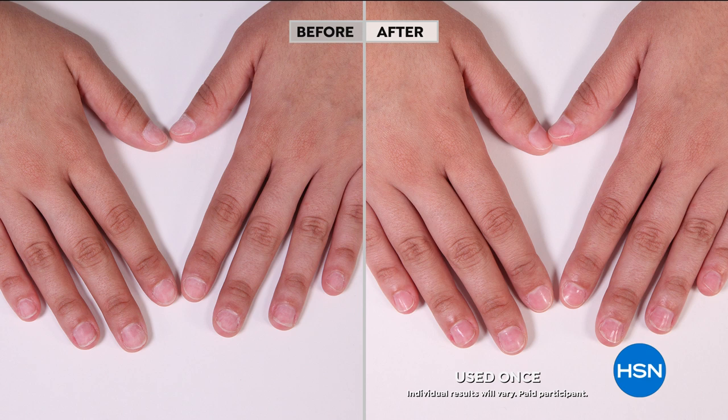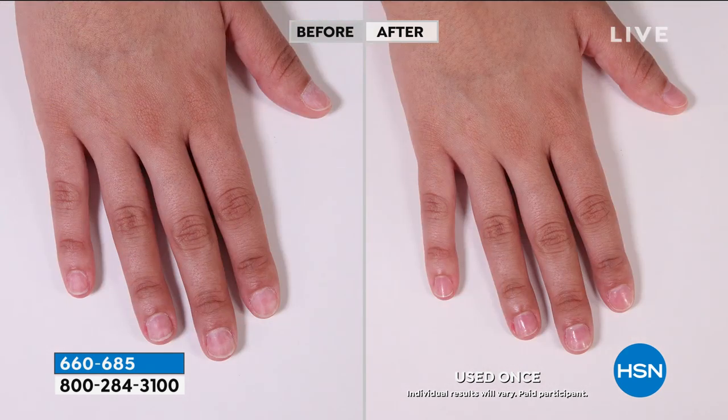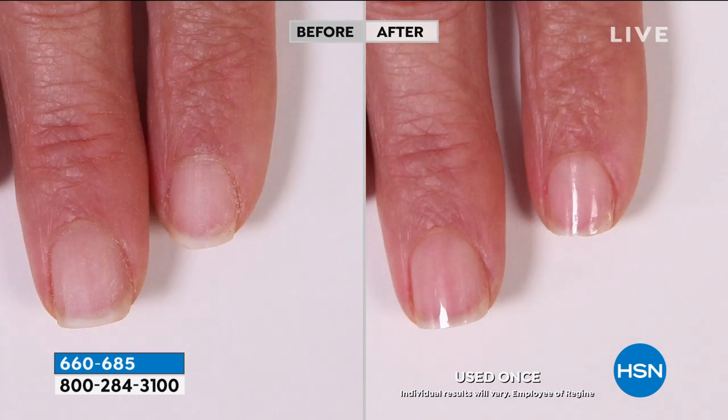This is really good. Look at the difference. She is not wearing clear nail polish on the right hand side. Just a few passes of the file on the surface of the nail will literally buff out all the ridges, and you will look like you have clear nail polish on your nails. Look at the difference between the left and the right. Just a few passes on the surface of your nails and on the edge of your nails. It looks like clear nail polish. This is the file actually polishing your nail.